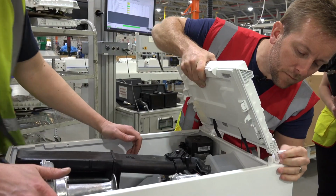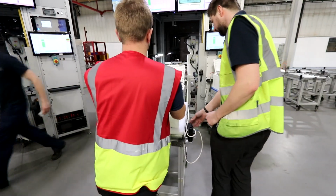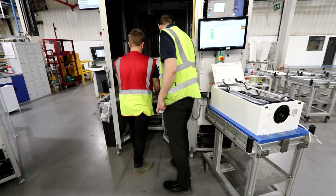I got the beast put together in about half an hour, I think, and then wheeled the boiler into the test rig where we waited with bated breath to see if it would pass. Keep pressure on it. Okay. Locked down, locked in.